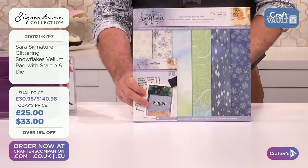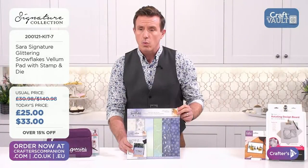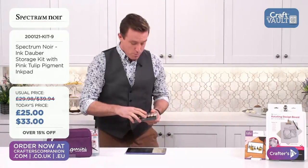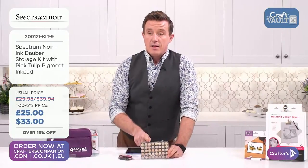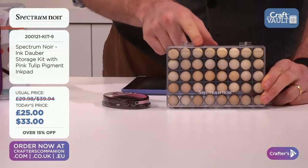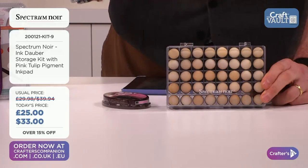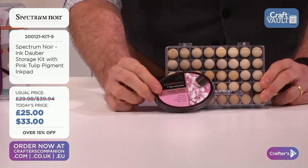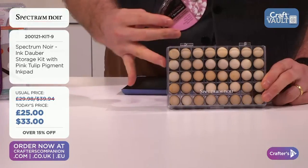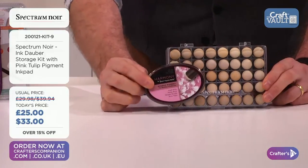Lots of messages still coming in, which we will come back to in a few moments' time. Where are we going next? Oh, the Ink Dauber storage. Yes, let's quickly show you that, because again, this proved uber popular early on. You're going to get 40 of these included within this collection. You're also going to get the little storage box as well. So super handy to use with your opaque pigment. And funnily enough, you are going to get your opaque pigment with this as well in the pink tulip. So again, a really super collection to go for. $24.99, 1p. Don't miss out on that.